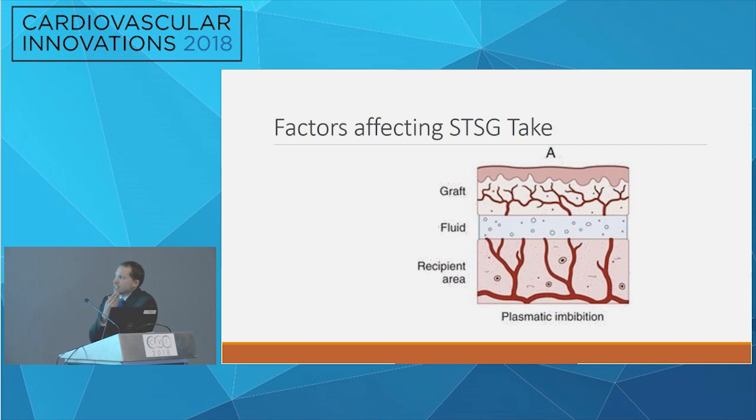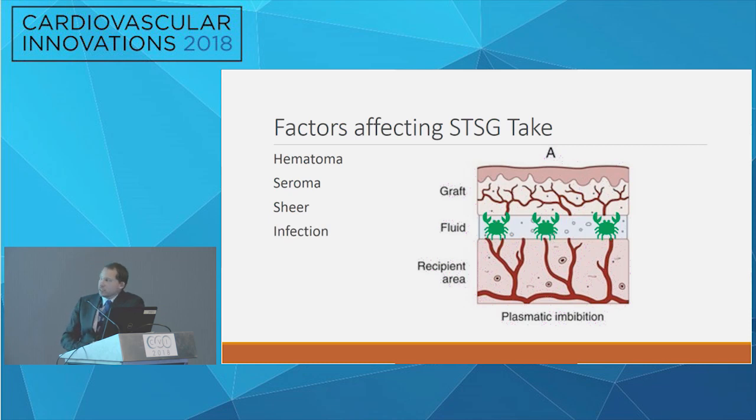Now, when we place a skin graft, the crucial part of that healing phase is this plasmatic imbibition. And anything that inhibits that is going to inhibit the take of our graft. This can include things like a hematoma, a seroma, shear forces where the graft itself is being slid along the wound bed, and then infection, where the bacteria, or in rare cases fungus, separates that graft from the wound bed itself.